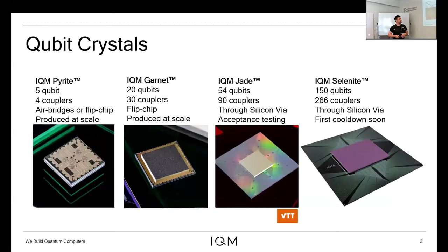Currently we have four different chips in the main category. The first two, the 5-qubit and the 20-qubit, are the mature devices that we offer and sell and you can get access to. And then the 54 and 150 are in various stages of development.